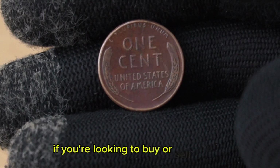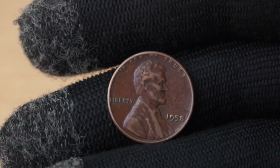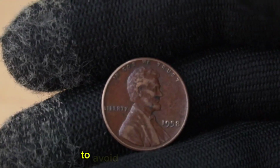If you're looking to buy or sell a 1958 Lincoln Wheat penny, reputable auction sites and coin collector forums are great places to start. Always ensure you're dealing with trusted sellers and buyers to avoid counterfeit coins.